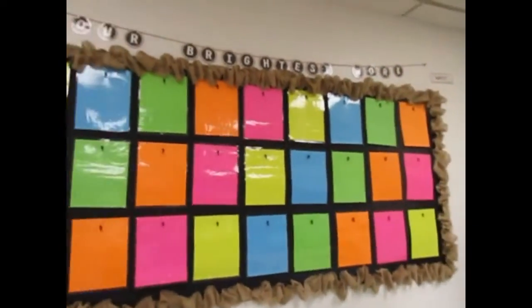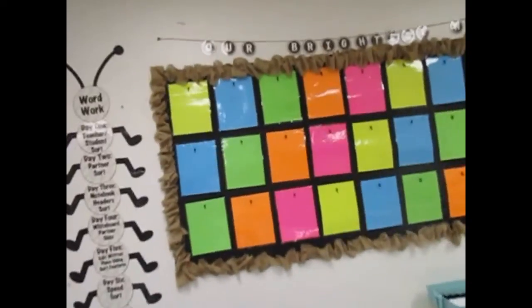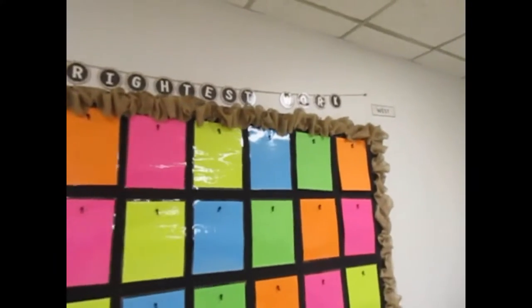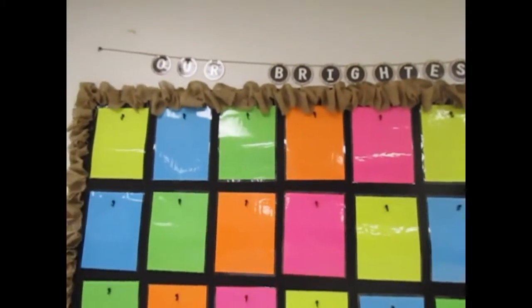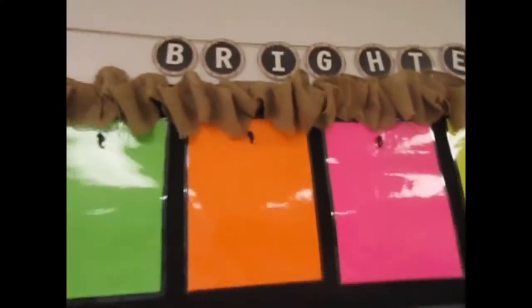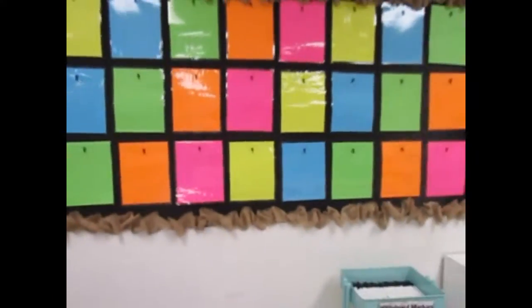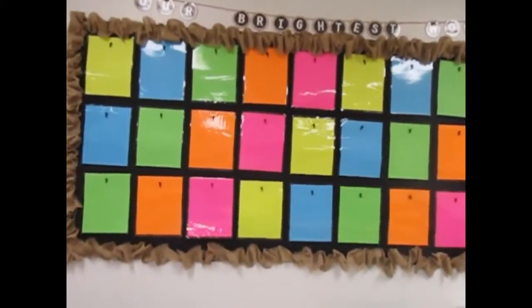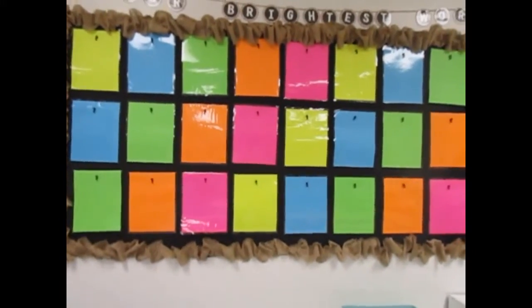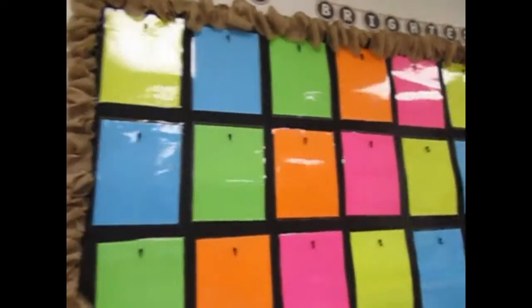So yeah, this is the last bulletin board in my room. And above it, it just says our brightest work, and I have it hanging on twine with little, oh no, I didn't even use clothespins. I did hole punches in them and then just strung them. So that's where I'm going to put those hot cocoa mugs that we're working on now. I'm gonna hang them on here once that's done.